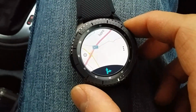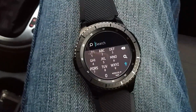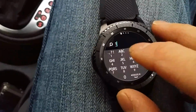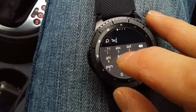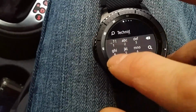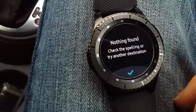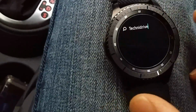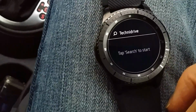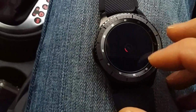So okay, we need to first of all find our location, or find where we're going. So I'll just use the keypad this time. So T E. So type in where you're looking for. So it's not actually going to find the actual company. So I need to try searching for the address.